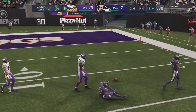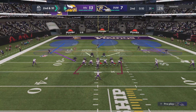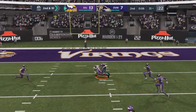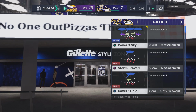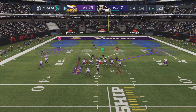And that's incomplete. Clock stops with 10 seconds left. Line of scrimmage, the 31 as they line up 2nd and 10. To throw again, Newton, and that'll be incomplete with just 6 seconds left on the clock. Incomplete from the contact. Now they face a 3rd and 10 after back-to-back incompletions.